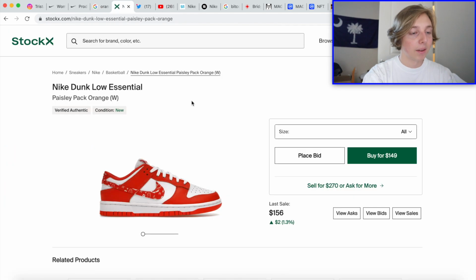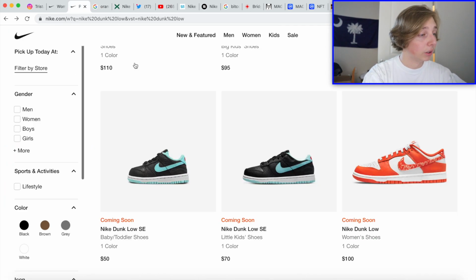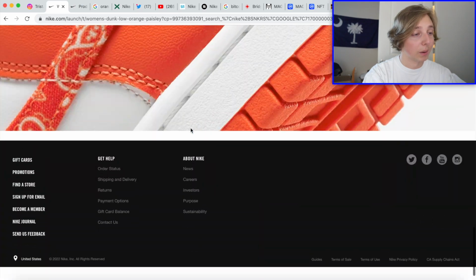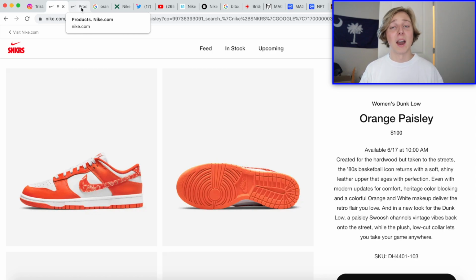But aside from that, looking at the resale on this pair right now and taking all that into account, also just so you all know, there's no grade school sizing on these. The reason is that it goes all the way down to 4W, and 4W is like a 2.5Y. So yeah, there you go. Just take that into account.